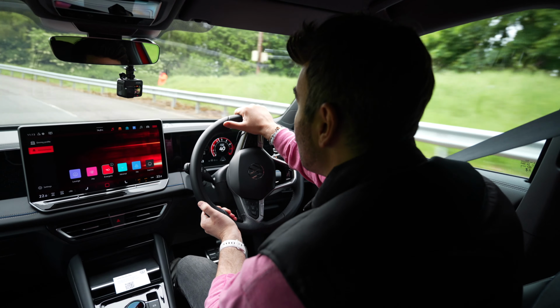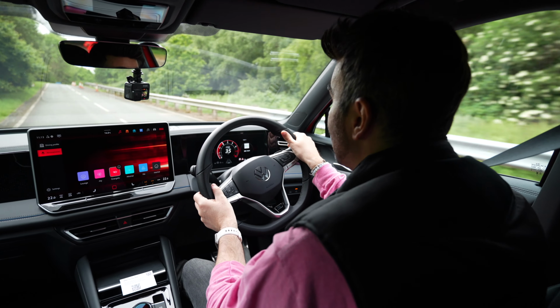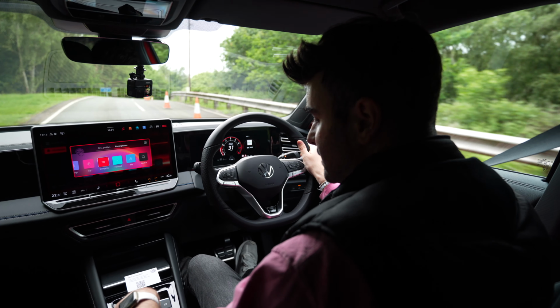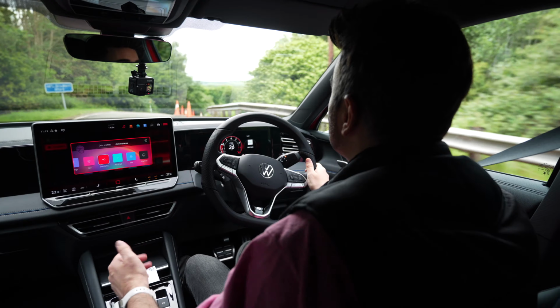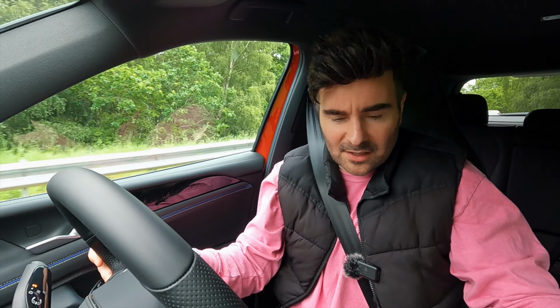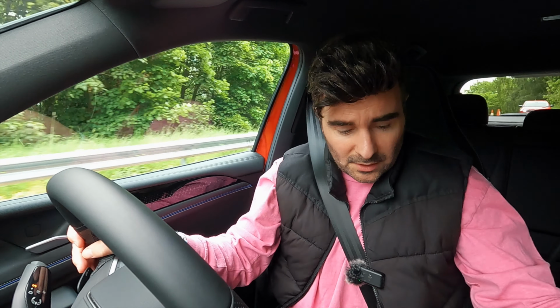Whoa, whoopsie bridge. I felt my stomach go into my mouth there. Right, around this corner. So this steering, you can plant it really well. It's nice there. Nice and light, pretty agile on the steering. If I click this button here, you can flick between the modes, energetic and comfort. I'm going to keep it in energetic because it's not my car, and I want to give it a little bit of some beans around the corners.